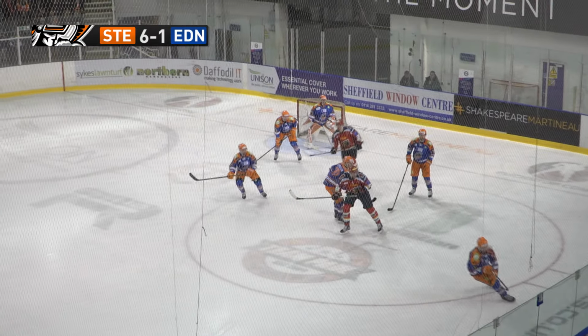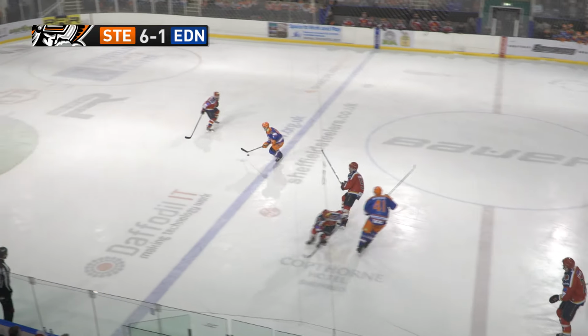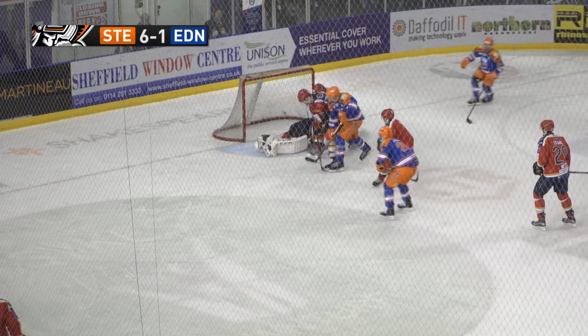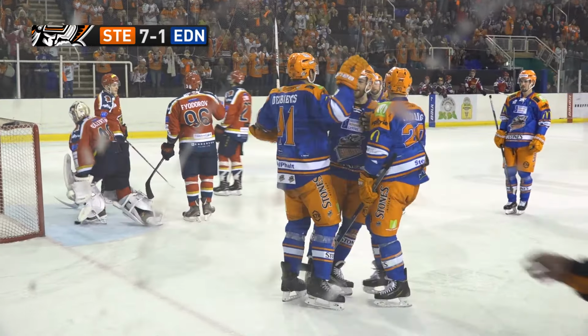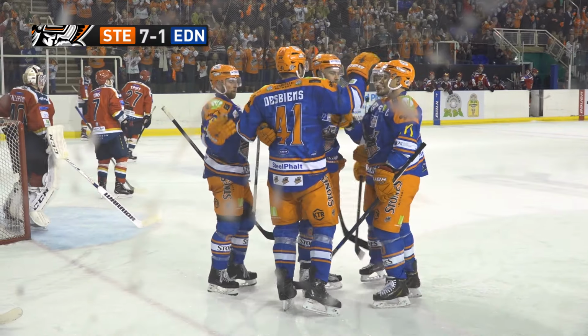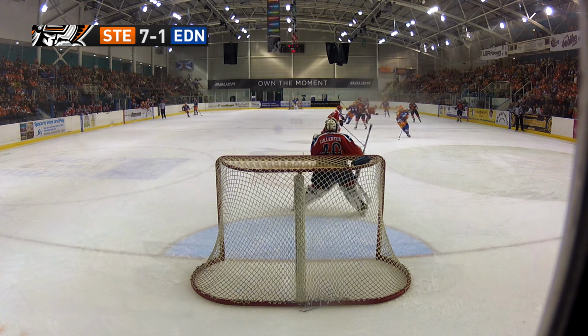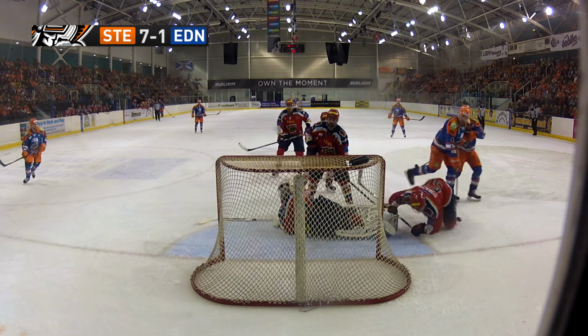Here's King, trying to feed it towards goal. Comfortable for Desbiens. Inside for Fretter. Fretter drives, he's trying to stick handle. Oh, it's nearly put into their own net. It is now put in. And Desbiens is a scorer again. 2 in the first leg, 1 tonight. And the Steelers are turning on the style once again. It's another 7-goal game for the Steelers.